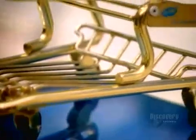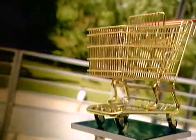An Oklahoma grocer invented the first shopping cart back in 1937. He noticed his customers stopped shopping once their handbaskets became too heavy to carry. His basket on wheels became a rollaway success.